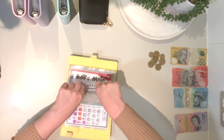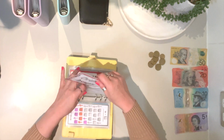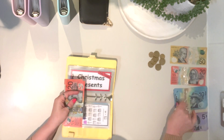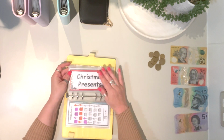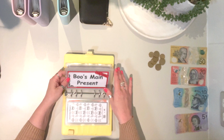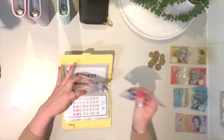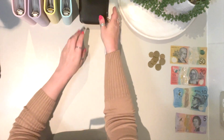So what I'm going to do is take this out, put it in a fully funded envelope, and put the $50 which is needed straight into there. And then that is fully funded, which is one envelope this fortnight fully funded. Boo's main Christmas present has also been purchased, therefore that's fully funded. And the only thing that's going to get something in this is personal care, which is going to get $5 this fortnight. Now I'm going to skip the blue folder and I'll explain why afterwards.